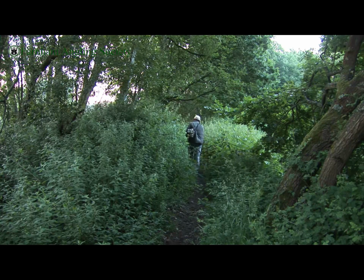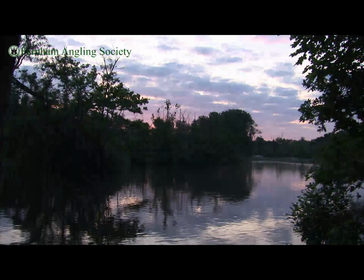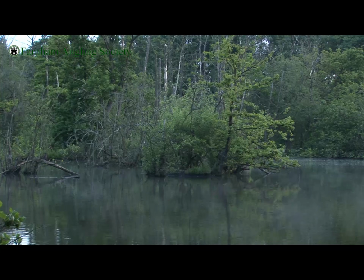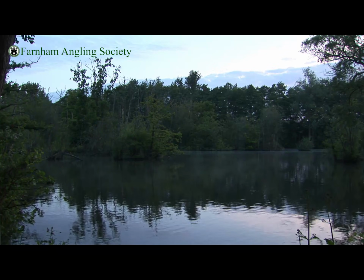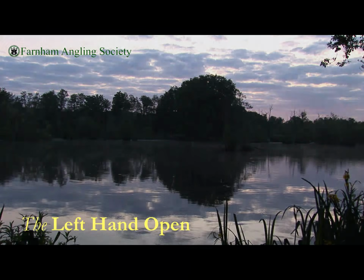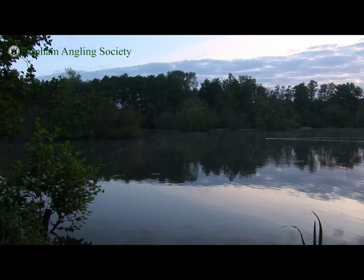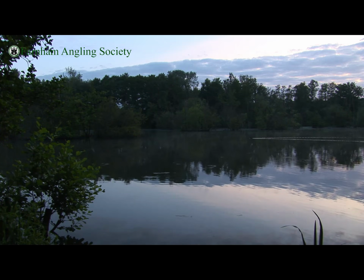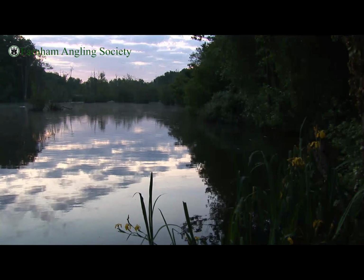The next swim you'll come to is the Apple Tree Swim. This one's got several dot islands out in front with gravel seams in between joining up across the swim. It's around 4 foot in depth with a slightly deeper channel beyond the nearest islands. Next up is the one known as the Left Hand Open, which features several islands to the left with another row of islands out in front. You've got gravel seams continuing out across the swim with a depth of around 5 feet further out and 4 foot closer in.